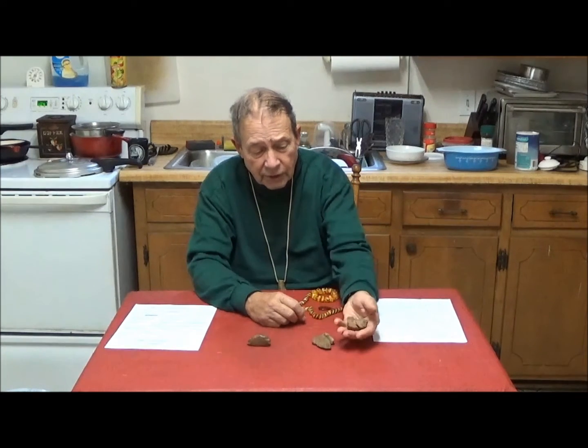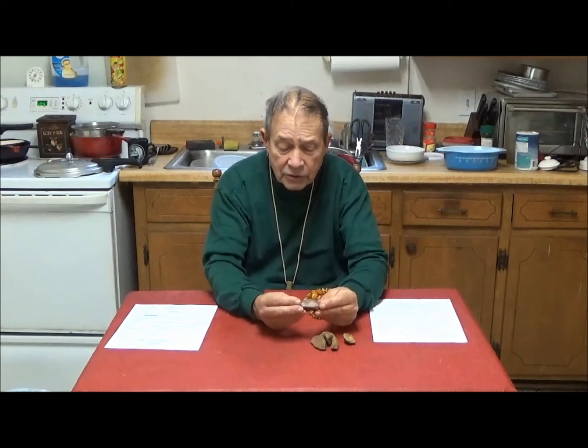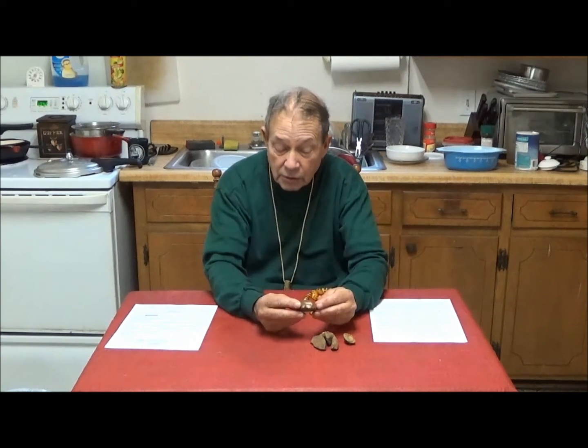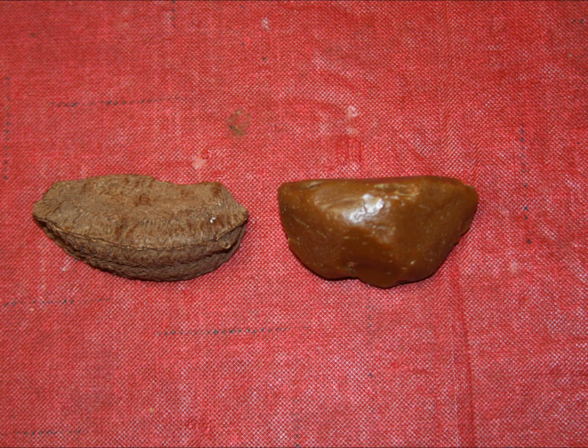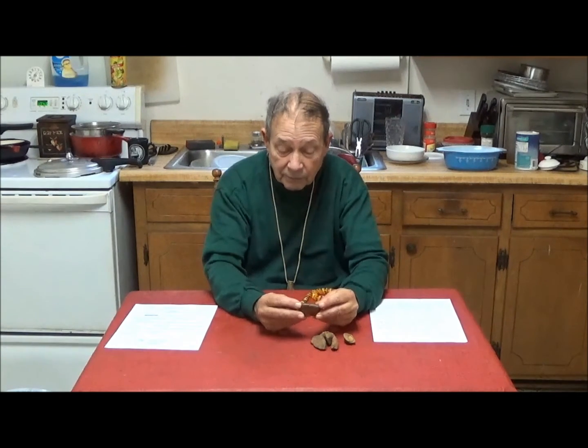This Christmas, while buying some Brazil nuts from the IGA store here, we picked up a piece that was not Brazil nut. I've described it in previous videos, and you'll see a close-up of it. This is a piece of fossil tree resin. Now there are two things this is called. Most people would know such material as amber.